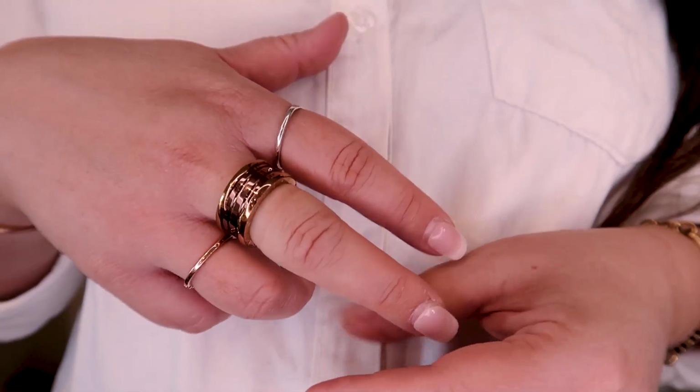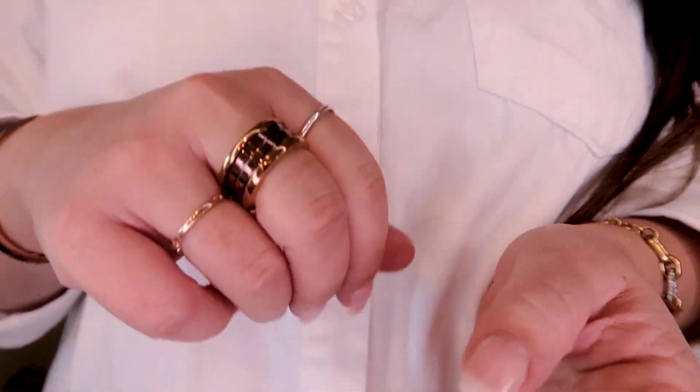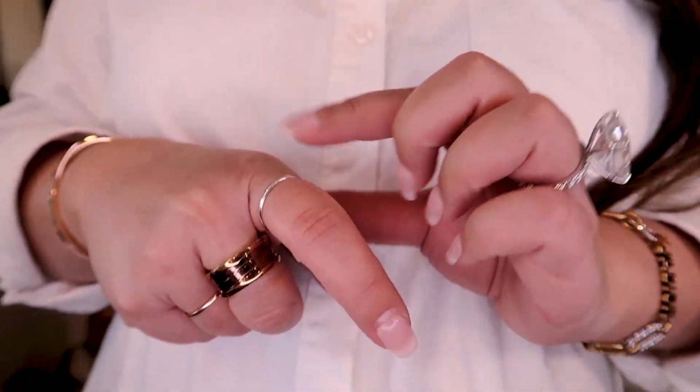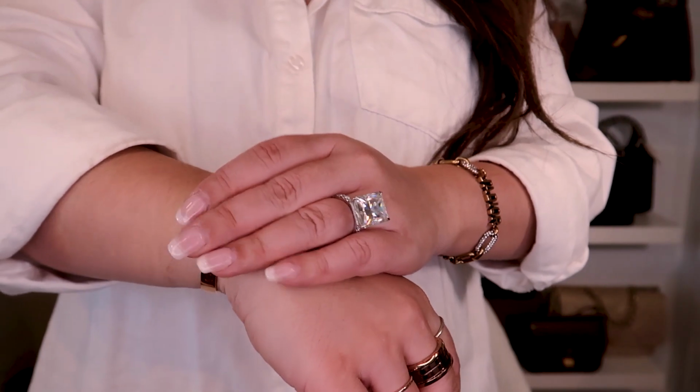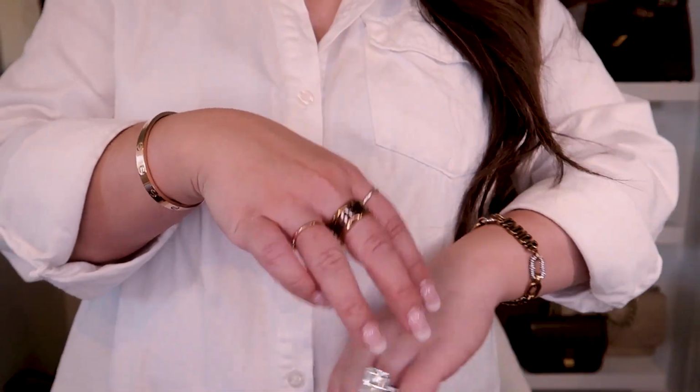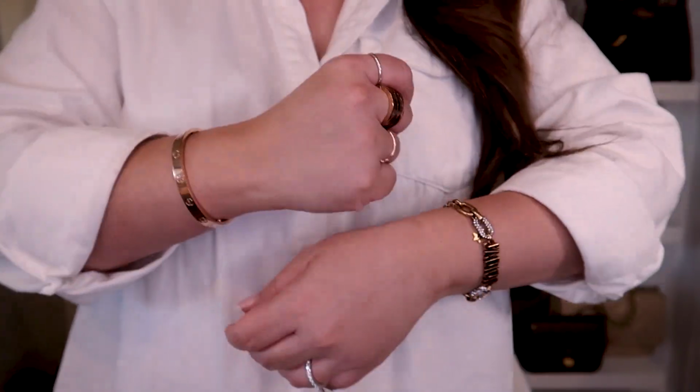So absolutely love wearing that. I like sort of mixing it up these days. So I've got rose gold, there's rose gold there and the brown, and then I've got the silver and then rose gold here. But I'm just sort of being a crazy person and just wearing whatever the hell I want.